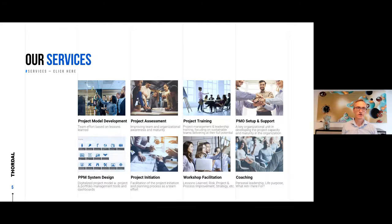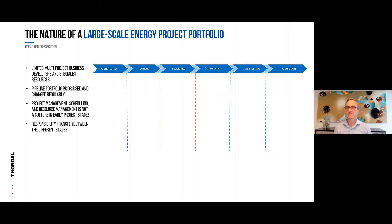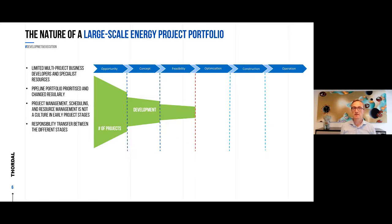When we speak about a large-scale energy project portfolio, I think it's important to look at the full project life cycle. And you could say there's one missing here, decommissioning. But apart from that, we start with an opportunity with a large number of projects, and there will be a funnel during development where we select projects. The challenge here is that we have limited multi-project business developers and specialist resources, and a pipeline that's prioritized on a regular basis and will change as the markets are changing.